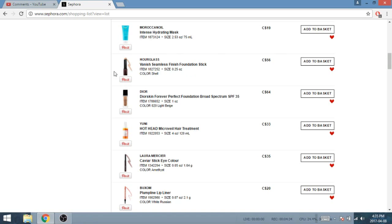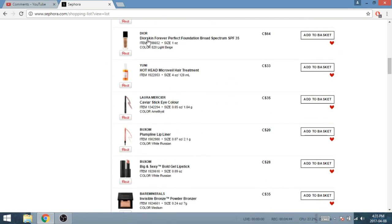For example, these two here, the Hourglass Vanish Foundation Stick. This is one that's received a lot of hype in the last couple months. Super expensive. I would like to try it eventually, but I don't think this time. I don't even know why I added this particular foundation. I heard somebody saying it was great. The Dior Skin Forever Perfect Foundation. It does have SPF 35. It's a super high price point, so again, I don't think that's going to happen right now.